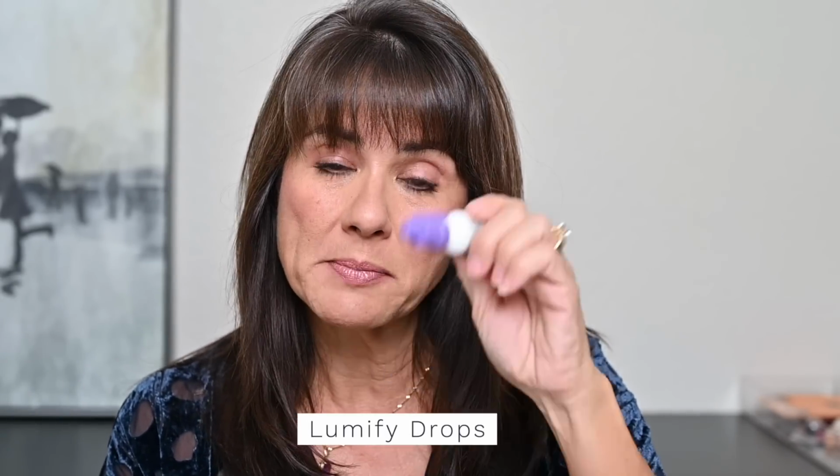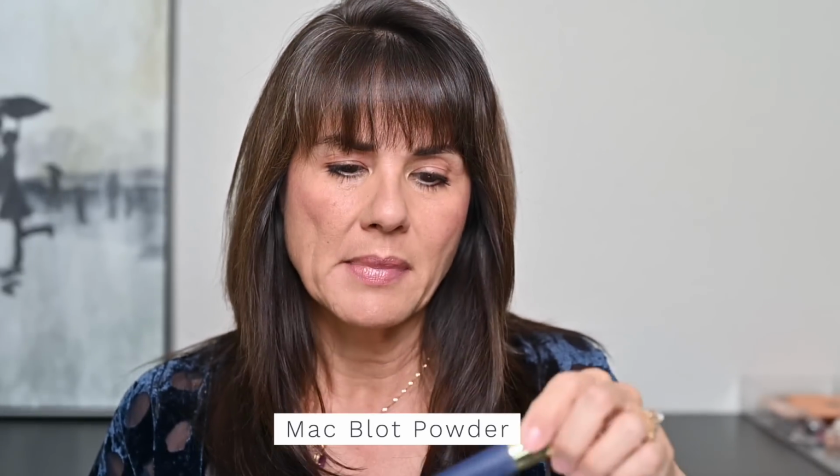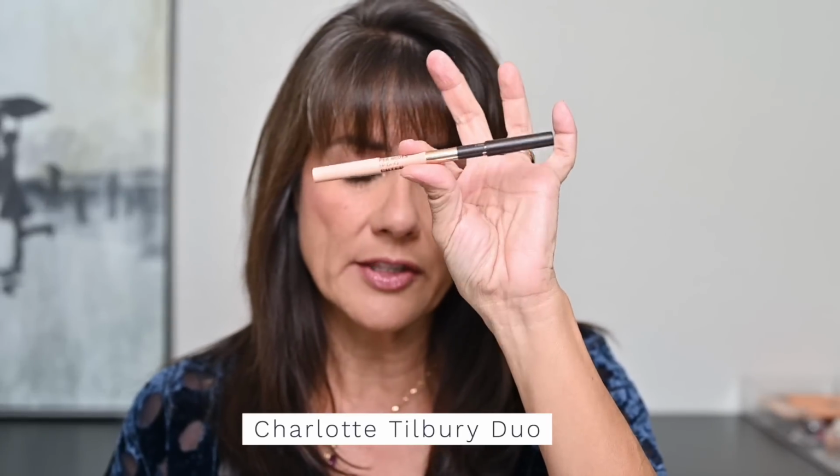But in this container are some of my favorites that I can use for any look or any colorway that I'm going for. So what's in here is I have my little Lumify Drops because I need those for filming. I have my MAC blot powder, my Beyond mascara, my absolute favorite mascara, my Charlotte Tilbury Duo eyeliner in the nudes. This is my favorite eyeliner right now. A sharpener, because I don't want to have to look for a sharpener if it's not sharp.